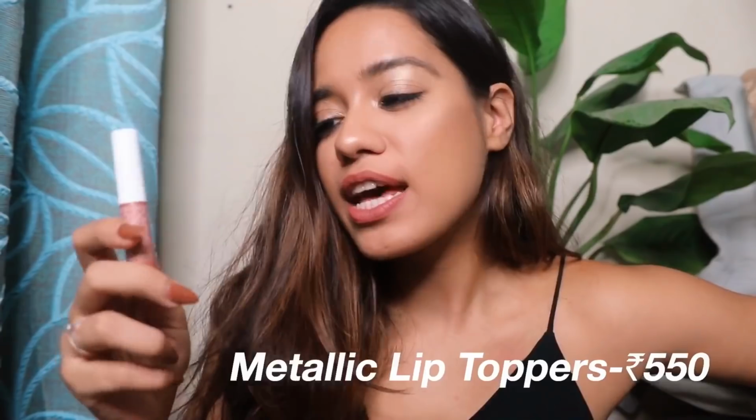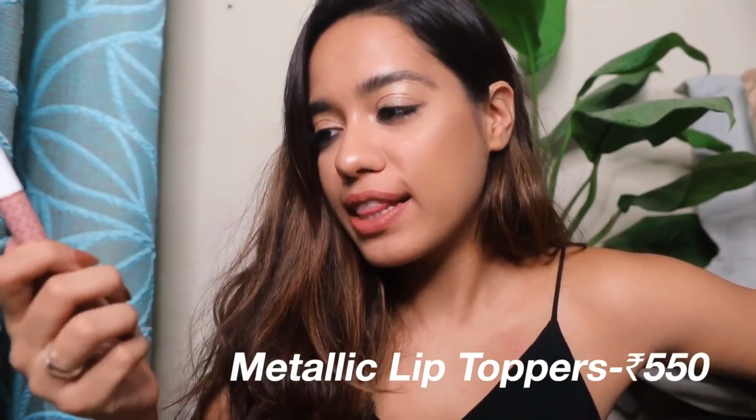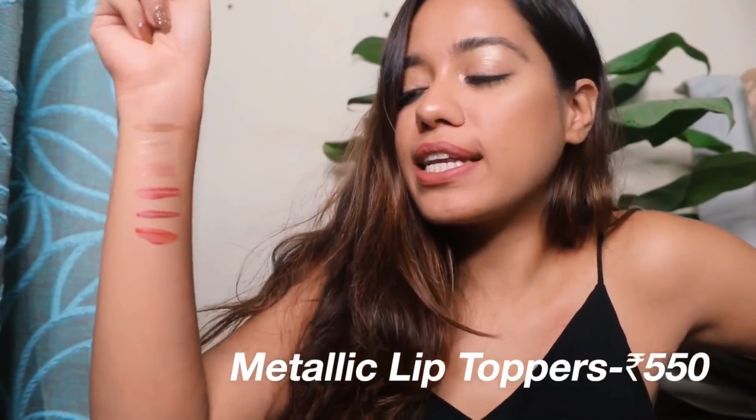Okay, so now let's talk about their lip toppers. So K-Beauty has 6 shades when it comes to their lip toppers, and they're basically this little shiny liquid concoction that I think you can also use as an eyeshadow. They are very shimmery and the shades are pretty diverse.